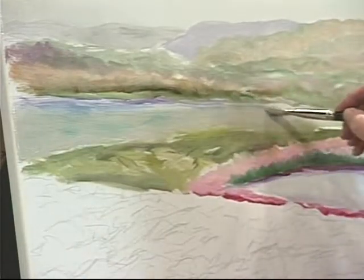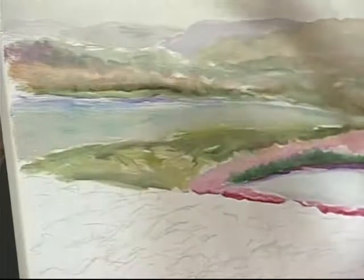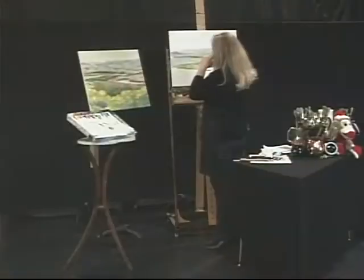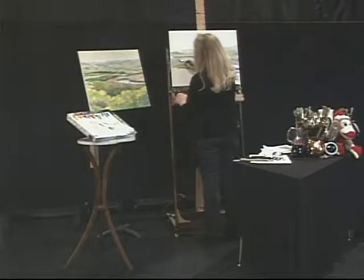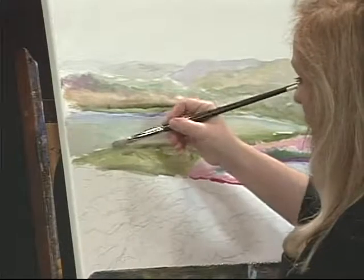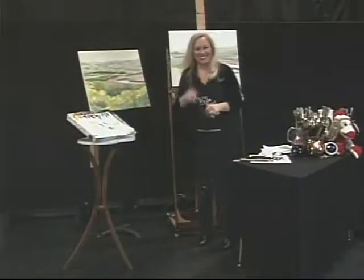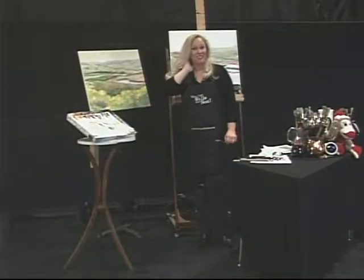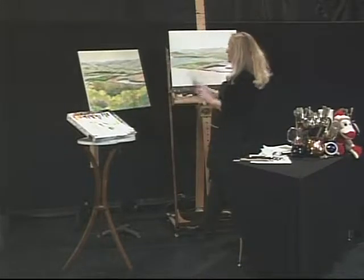Okay, since I added some of this blue in here, I would probably need to add a little up there, but I'm not going there. I really want to get the canvas covered, and then we can play around with that if we have time. Okay, I'm not going to overblend this. Really, I'm not. Somebody stop me! I was really tempted to just overblend the heck out of that.